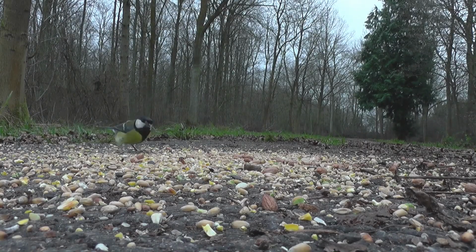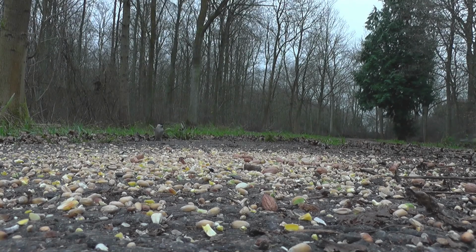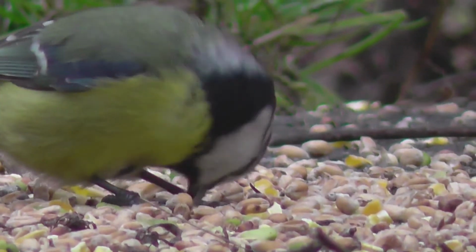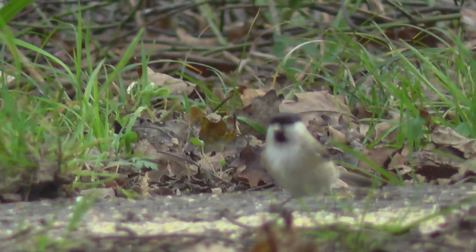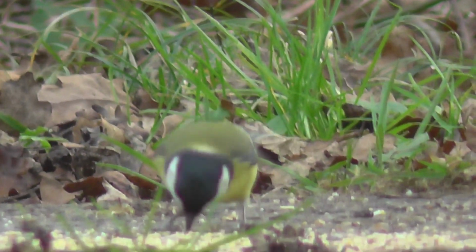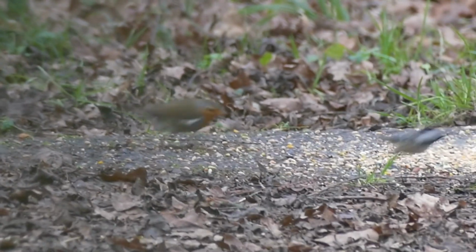It was only a matter of seconds really before the birds started to come down. Good mixture of woodland birds, and we had blue tit and also marsh tits, quite a few marsh tits. Usually see the odd one in there, but there were quite a few around. Great tits and coal tits, robin.